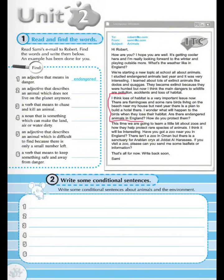Are there endangered animals in England? How do you protect them? This time, we are going to learn a little bit about zoos and how they help protect rare species of animals. I think it will be interesting. Have you got a zoo near you in England? There isn't a zoo in Oman, but there is a sanctuary for Arabian oryx at Jaddat al-Harasis. If you visit a zoo, please can you send me some leaflets or information? That's all for now. Write back soon.